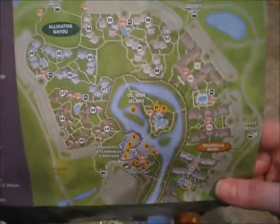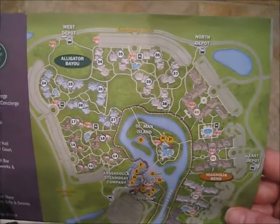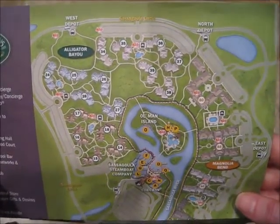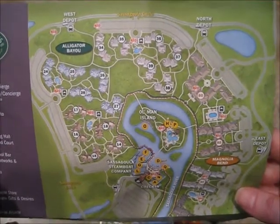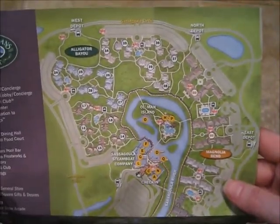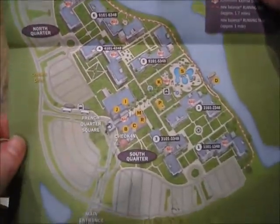So this is the Riverside. And this was the French Quarter. The French Quarter was really nice. Riverside, it's really spread out and it's really big. So we went to eat there one night and boy was it crowded. Plus they have so many bus stops and it takes forever to get to each stop. And just a little bit more information. So that is the Port Orleans Hotel Resorts.